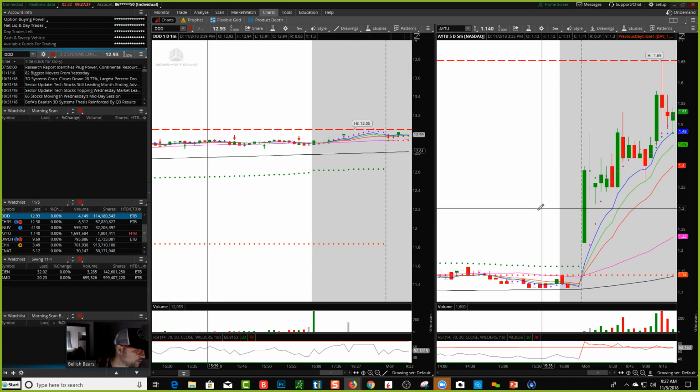CRMD is also slowly creeping as well. So we'll see if CRMD can get a break above the 150 marker.